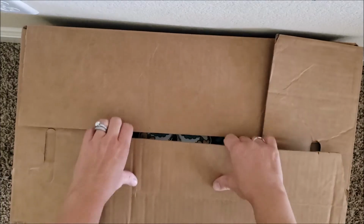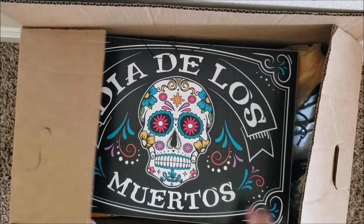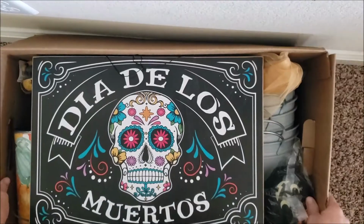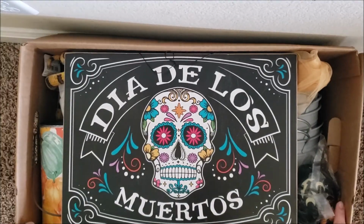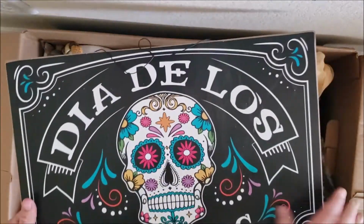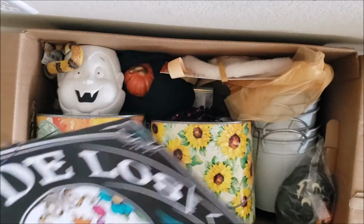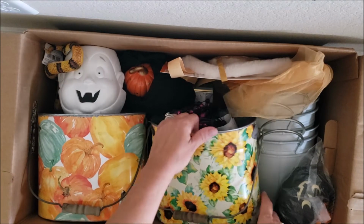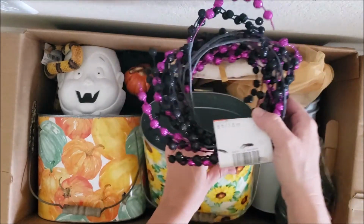Okay, here is another box. I see right off the bat this Dia de los Muertos, the Day of the Dead. Beautiful with the sugar skulls. Got this in another box. Retails for $16.99. Ooh, this is sunflower stuff. Okay, let's pull this stuff out first.